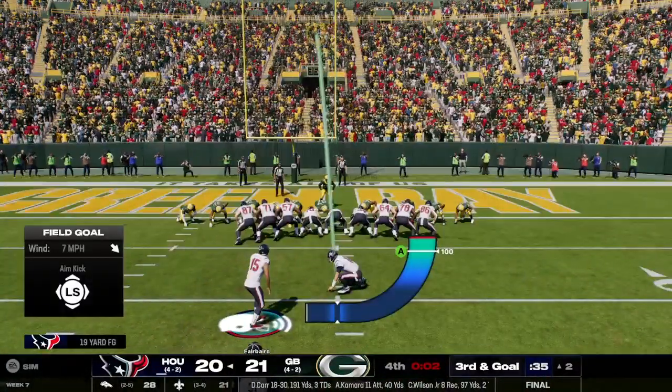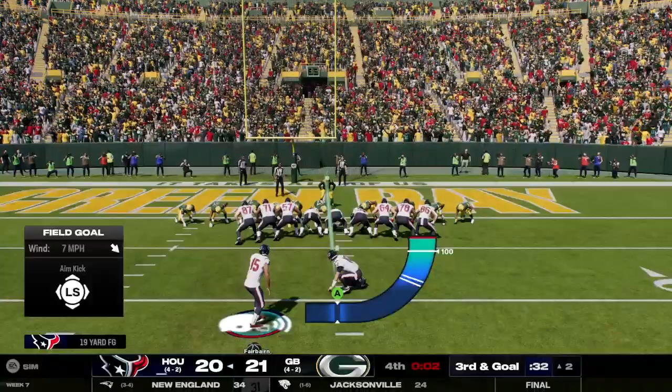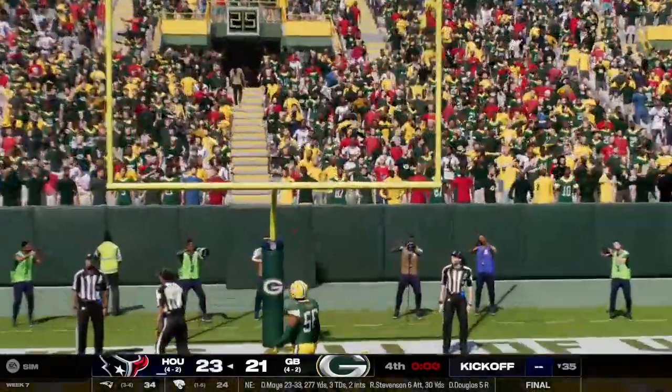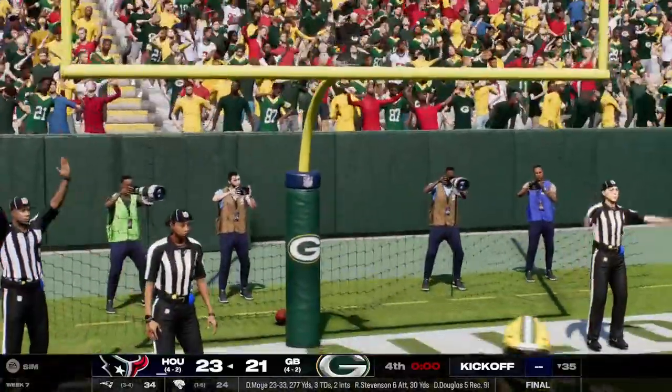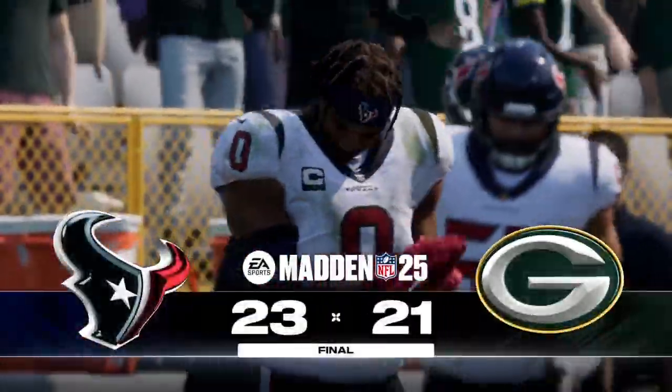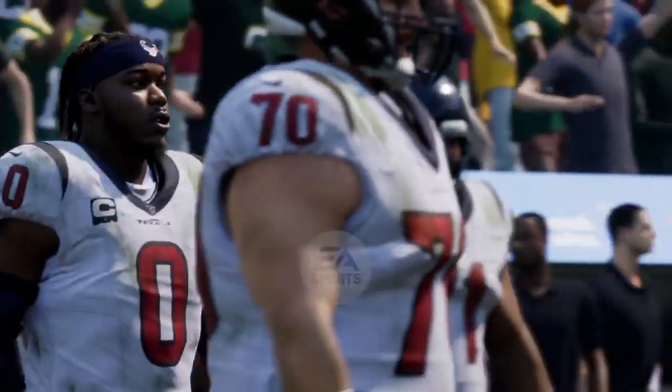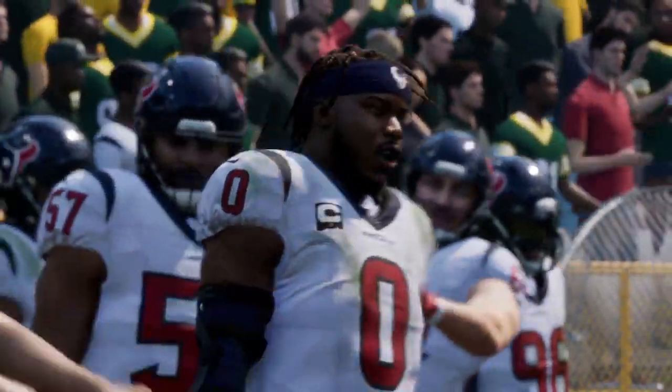And now this game's going to come down to the right leg of their kicker. 2 seconds on the clock, this for the win. And his kick is good. He knocks through his third field goal of the game, and this one is the one that decides it. And the Texans are gonna win the football game.